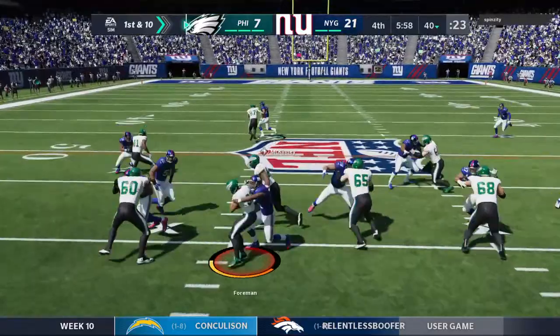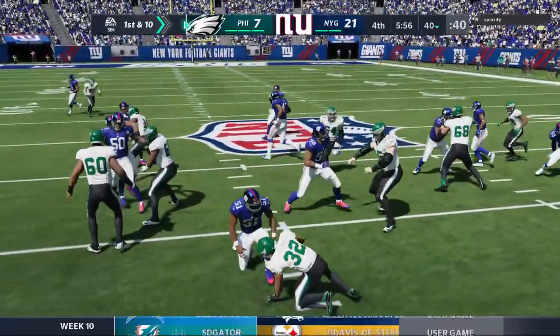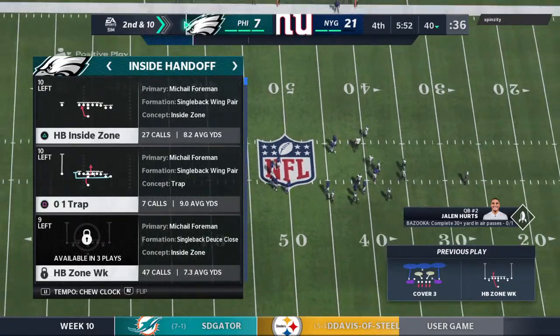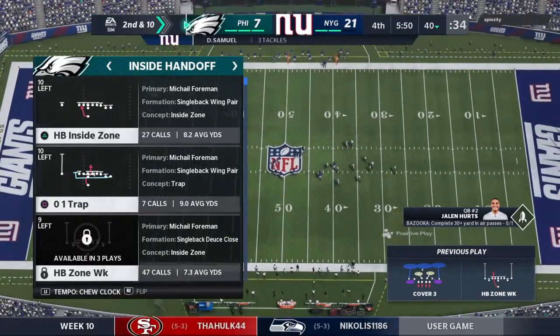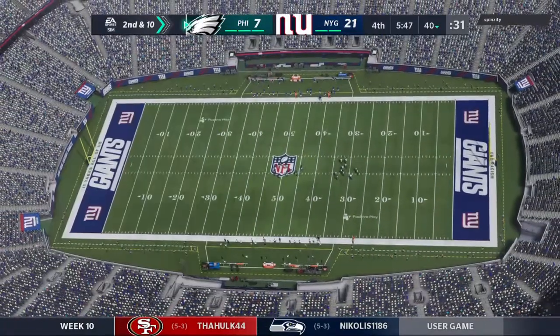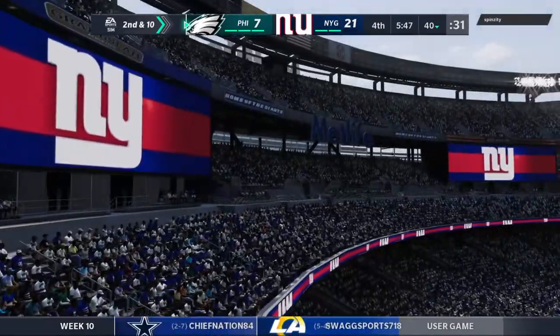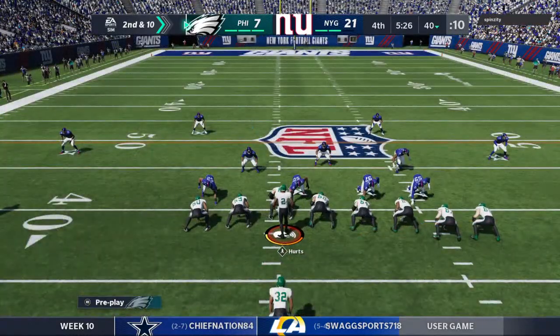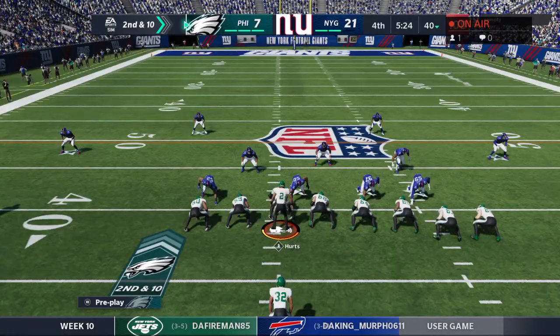On first down, Foreman. And he stopped immediately there. 32, the ball carrier. Officially no gain on the play, and it's 2nd down. The line of scrimmage. I know the scouting report on him is that he doesn't possess the eye discipline to be an elite linebacker. And what that means is his ability to read, react, and make a play. But on that one, he looked like one of those guys.